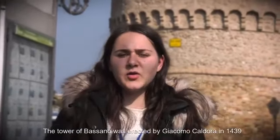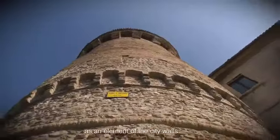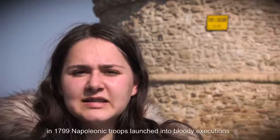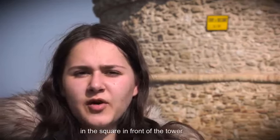The Tower of Bassano was erected by Giacomo Caldora in 1439 as an element of the city walls. In 1799, Napoleonic troops launched a bloody execution in the square in front of the tower.